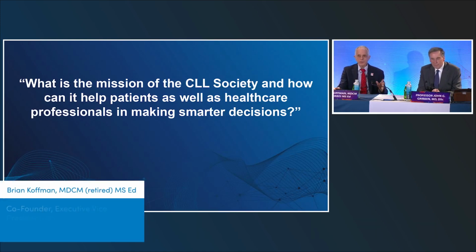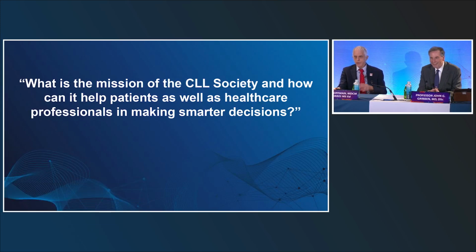So, first, thank you for the opportunity to be here, and thank you for being able to present the patient's perspective on this. I feel very lucky as a physician and a patient to have this kind of opportunity. What I'm going to talk about is the CLL Society and what our organization tries to do to help patients, to help everyone in this room do a better job with their patients, to amplify the education and the support you're already giving those patients. Our motto is smart patients get smart care, and I think as I go through this, you'll find out how we do that.